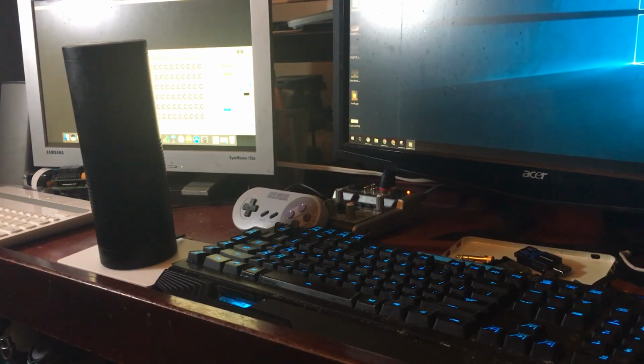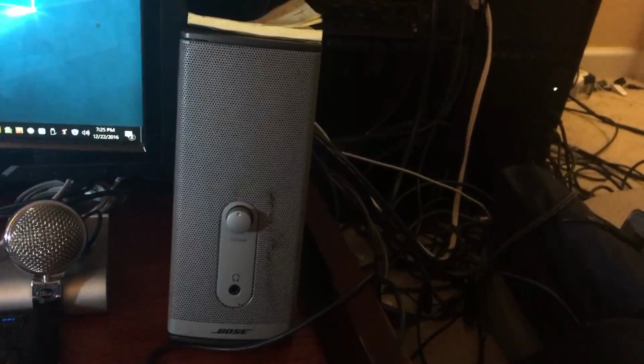So that's that. But you can also use the Echo as a Bluetooth speaker. So I believe you can use it as a speakerphone, but like I've got this Behringer mixer set up and my little Bose speakers. The Bose Companions, I like them. They're good stuff. They pass the acid test.